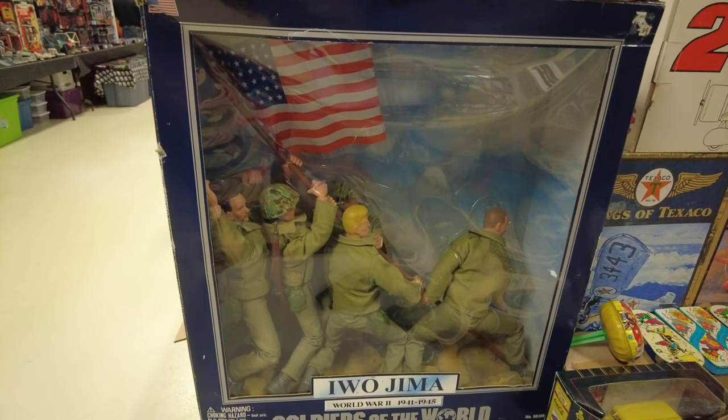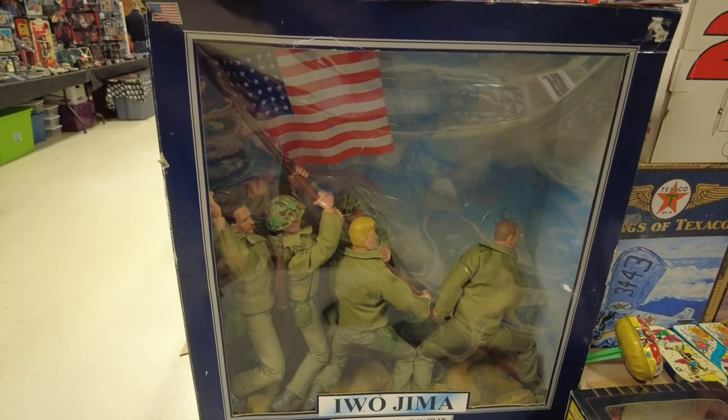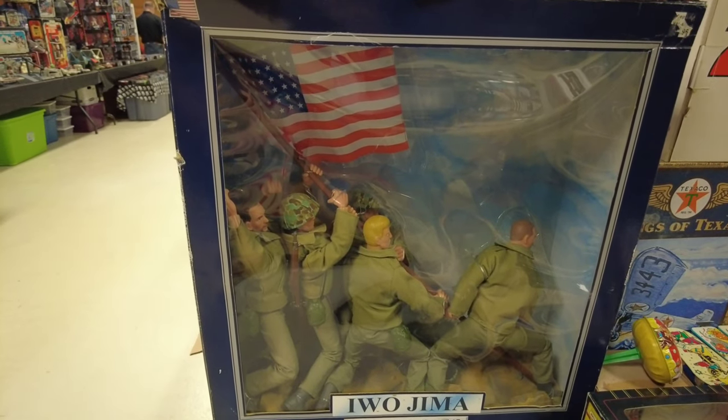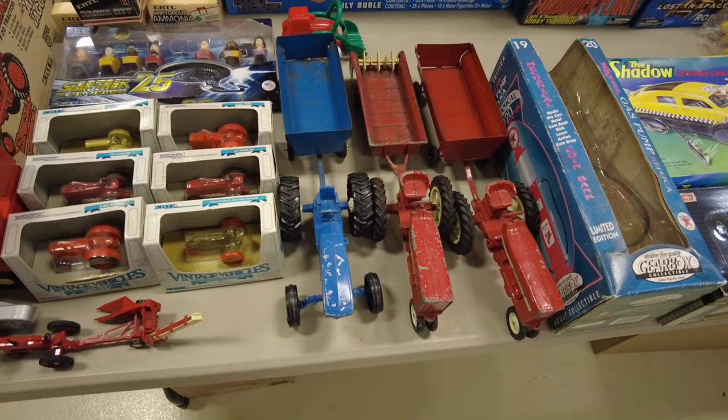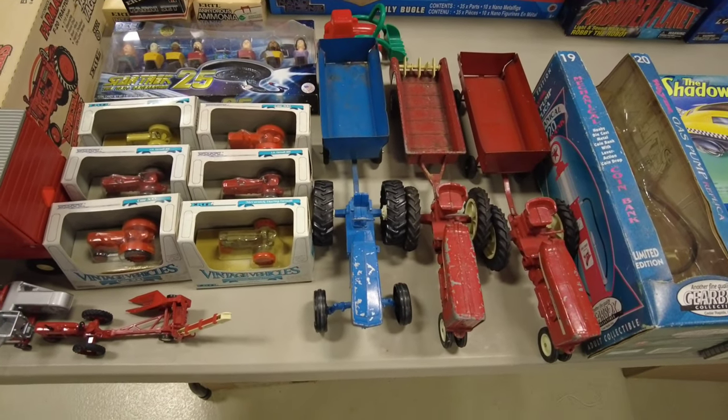And that's a cool G.I. Joe diorama of Iwo Jima right there. That's really neat. I like that. Love these old tractors here. They've got the cart, pulling the cart there too. Those are neat.